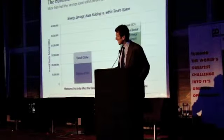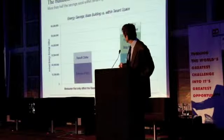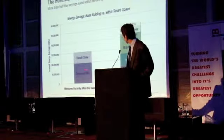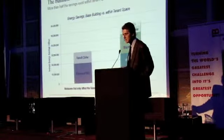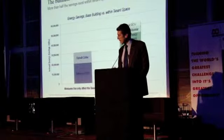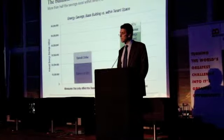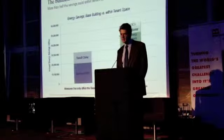Follow this. Here's the next thing I'd like to point out. This is the difference between what happens in the building and what happens within tenant spaces. If you look at the available savings, you notice an awful lot of this takes place within tenant spaces. And we're going to talk about that as well. We're going to stop talking about just focusing on what happens in buildings and start talking about what happens in both parts of buildings, building systems and building occupants.